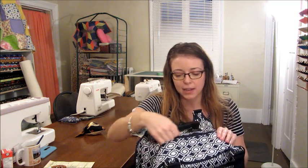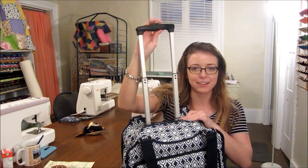I originally thought that it would be nice for going to cake decorating classes at Michael's, because you could put all of your containers for your icing and your supplies in and just roll this into the store. Oh, because it has a nice little handle here.